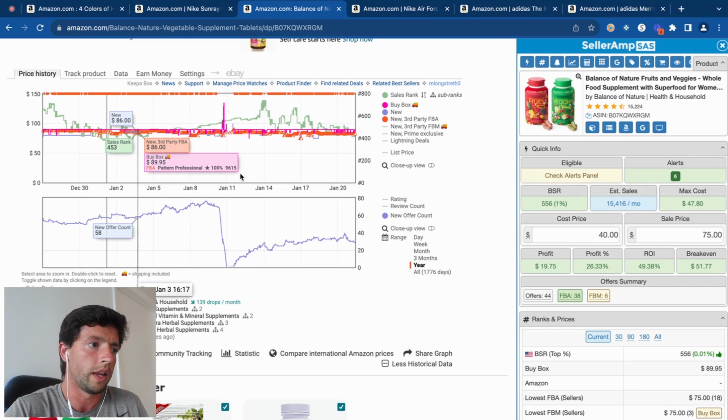So for every product you look at, you're going to be looking at the year-long Keepa data, right? You're mainly going to be making decisions based on the 3-month, but if you can see a history of IP complaints in the Keepa chart, stay away.